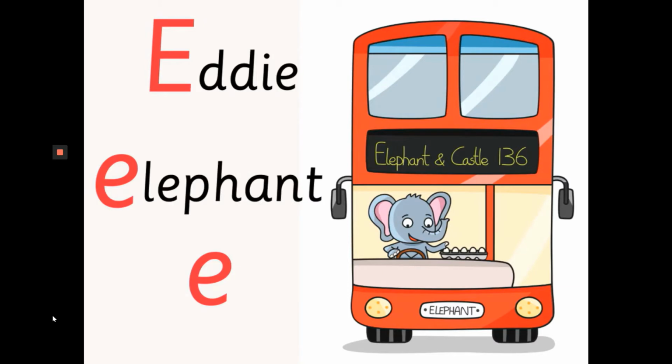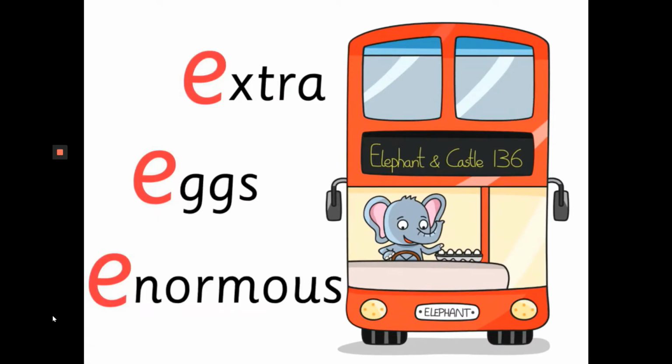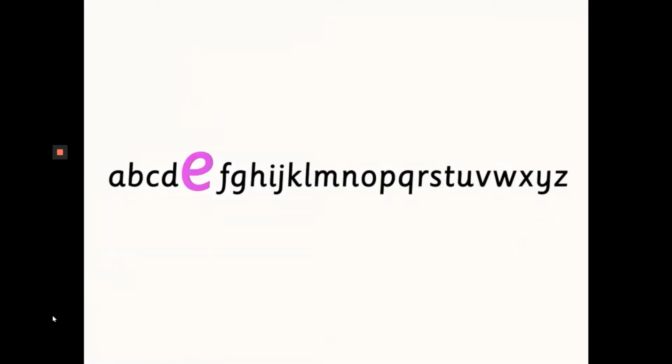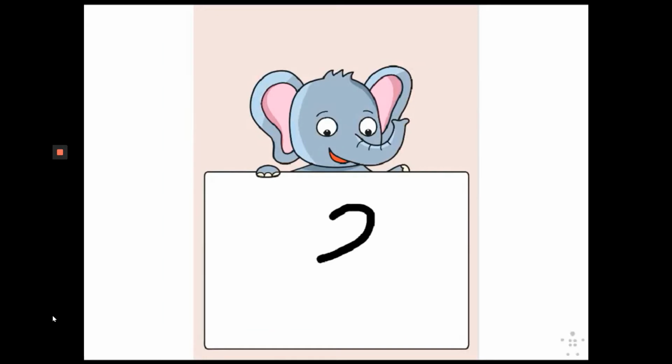Eddie Elephant drives a big red bus. Extra eggs make him enormous. E is its name, eh is its sound. Eh, eh, eh, go up then curl around. Eh, eh, eh, go up then curl around.